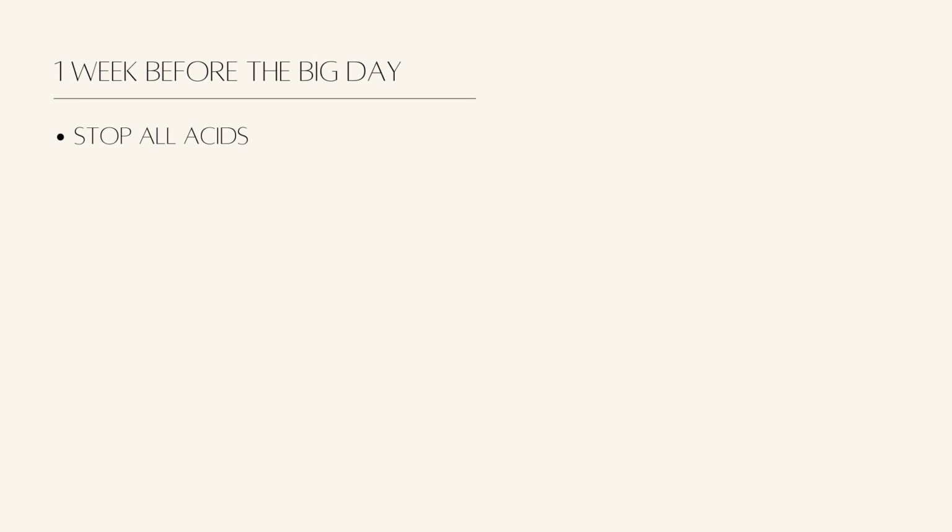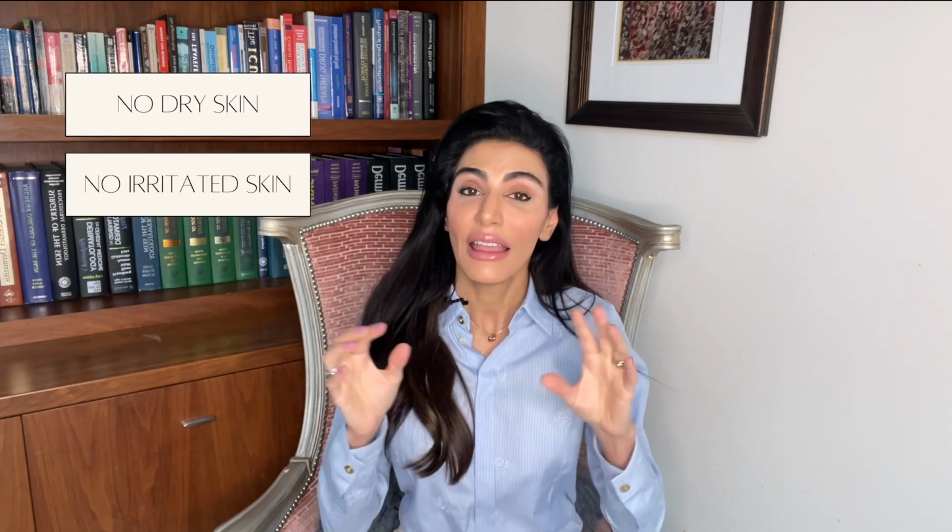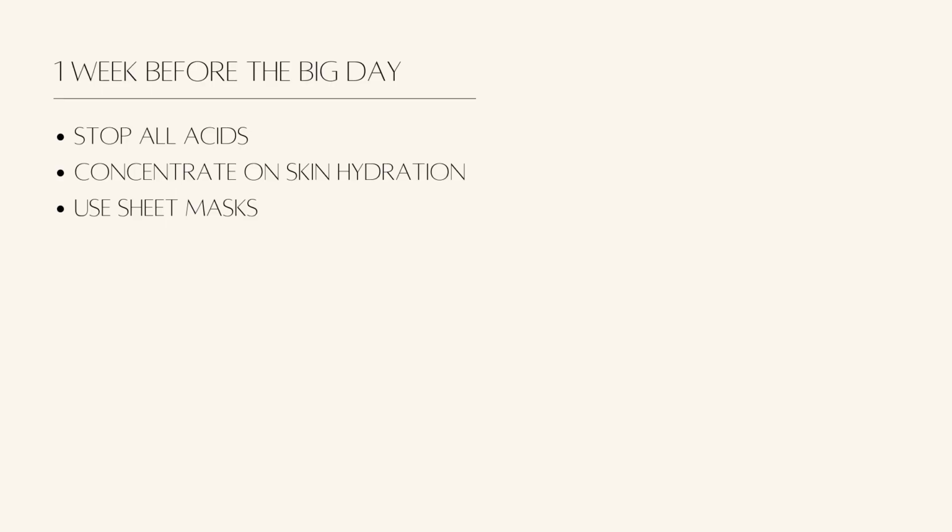Now we're up to 1 week before the wedding. You want to stop all your acids, because now we want to concentrate on skin hydration. So put the acids away. You can keep using the retinoid if your skin tolerates it and you have zero reaction to it. But we don't want dry, flaky skin. We don't want irritation. And sometimes the acids can do that, so we don't want to take any of that risk. And so you want to do a sheet mask, maybe a few times a week before the wedding. And these are usually with hyaluronic acids, and they're very hydrating.